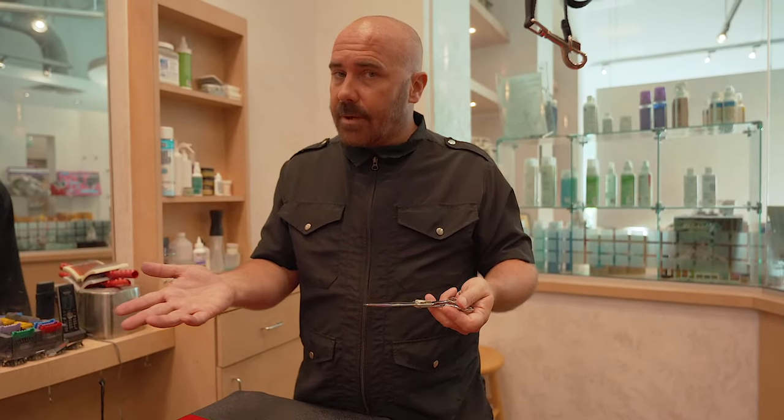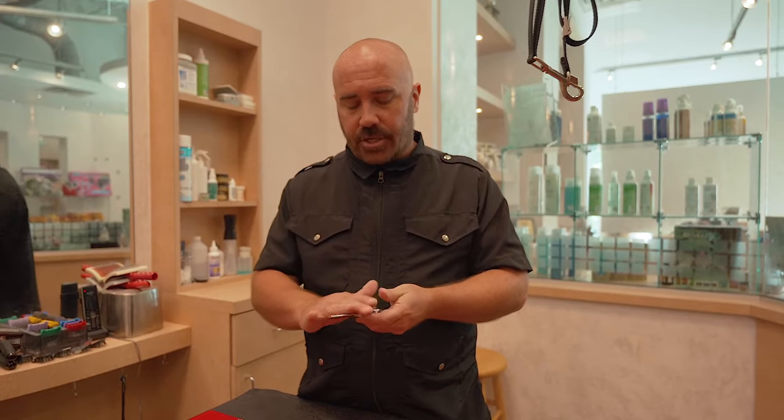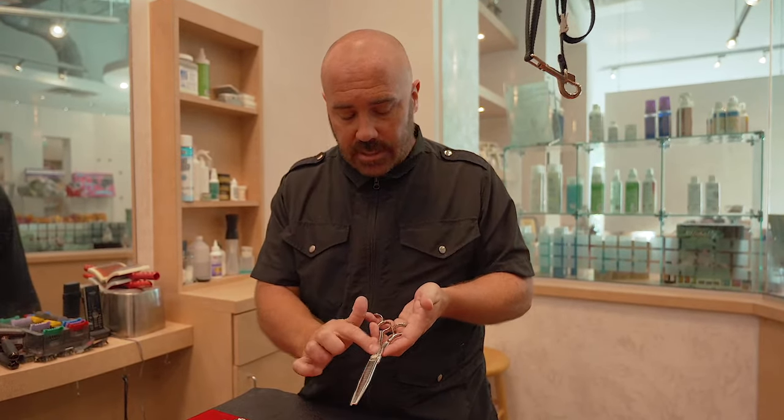And then the third shear in my line are my thinning shears. So if you know anything about me, you know that I'm really well known for my scissor over comb technique. Thinning shears are something that I teach a lot of, and I'm a real, real advocate for using all different types of thinning shears. So we designed this thinning shear, also has the lightning bolt.